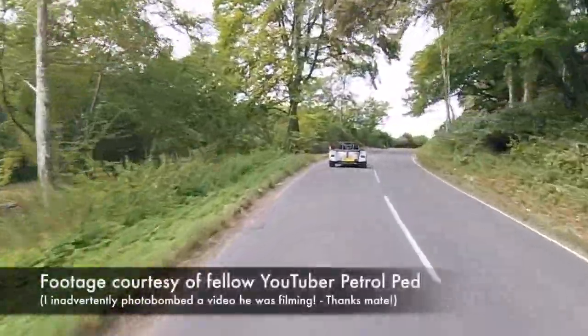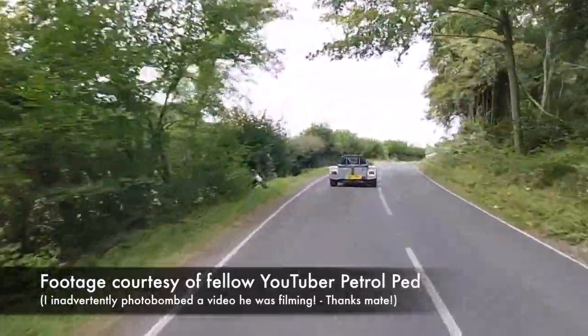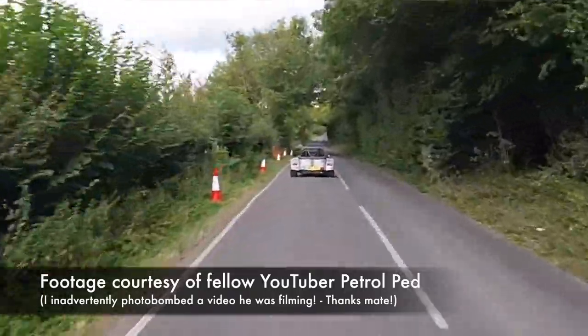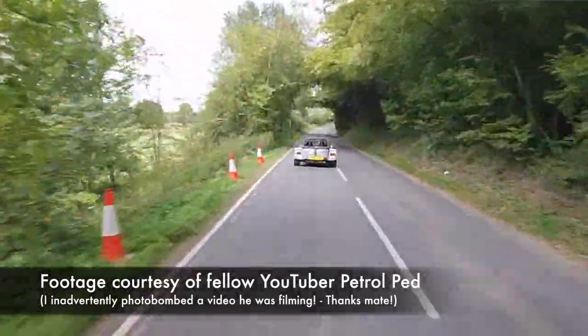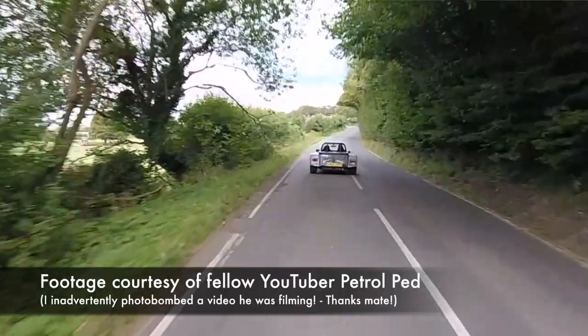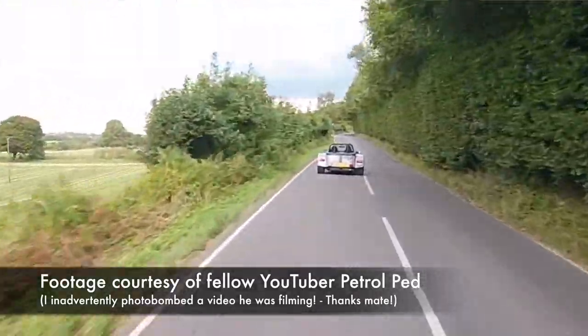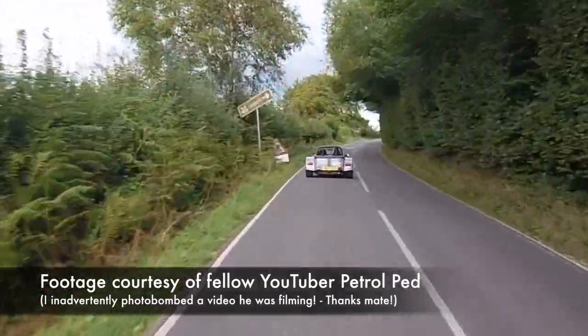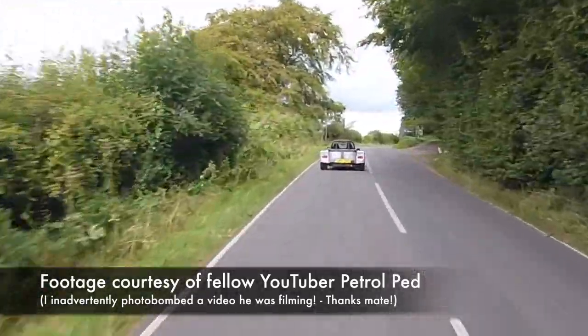Because this is a true British icon, like the Mini, the original Mini. Every drive in this car, it feels special, and that's what you want from a sports car. So this car may seem expensive, but for the experience this offers you, you simply can't put a price on it. Yeah, speaking of the price.